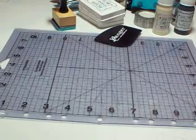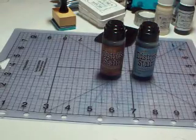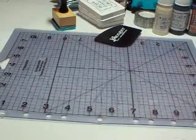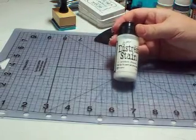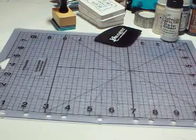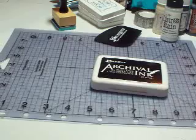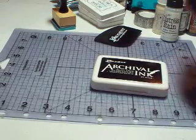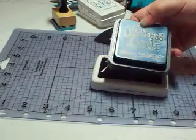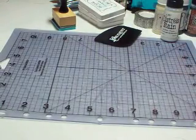And then I got the Distress inks. And this is the newest one of the Distress inks. It's the Picket Fence, and I love this one because it gives like a whitewash on your stuff. So I really like that one. I got some of the Archival ink. And last but not least, I got the Broken China Distress pad. So that was all, well, actually no, it isn't all either.